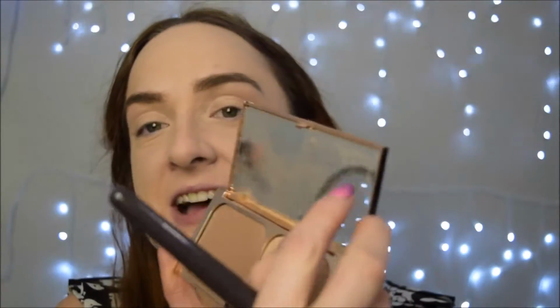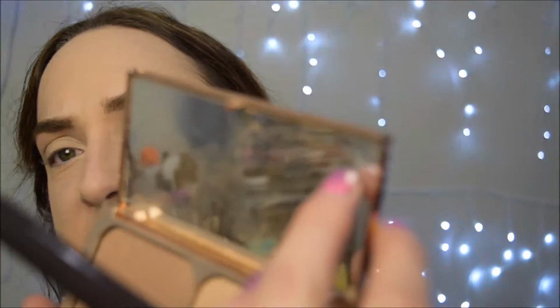And it says to bronze, apply bronzer to cheek hollows, temples, jawline, sides, and tip of nose and blend. So let's go with the cheek hollows. I'm just going to go ahead here. Start at the hairline and drag down. Also on the mirror on this compact, there's a little star, which you can't really see, it's just there. But that is part of Charlotte Tilbury's logo.